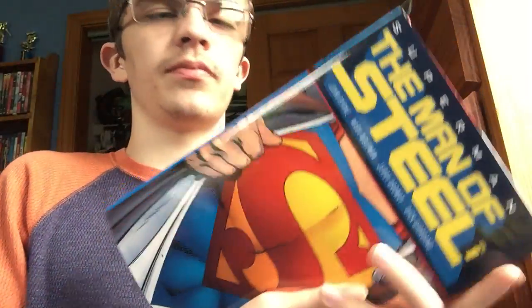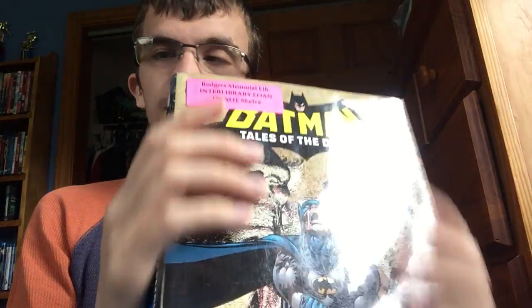Oh wait, this doesn't have a table of contents. This is the only one that doesn't. It's really weird. Okay, so let's say this is 450 pages. This and this are the same exact price, and they both came out at around the same time, which I find to be so weird because they're both the same size hardcover, both standard size. Here, I'll put them on the flat surface. They're both the same size hardcover.